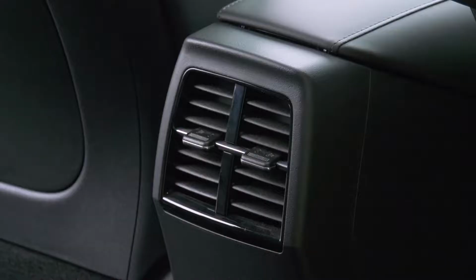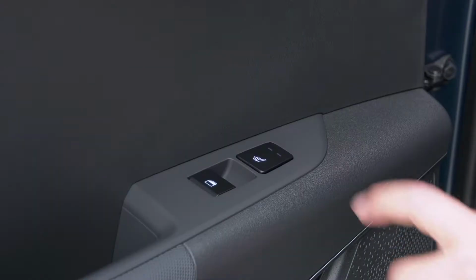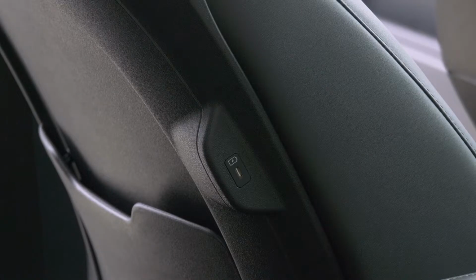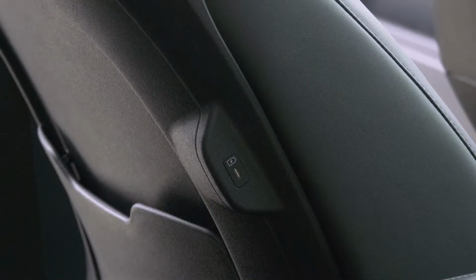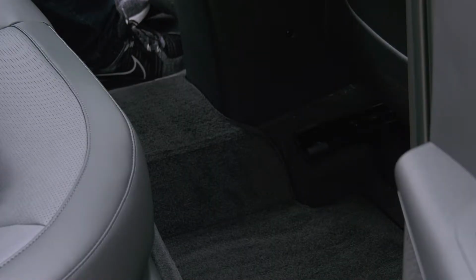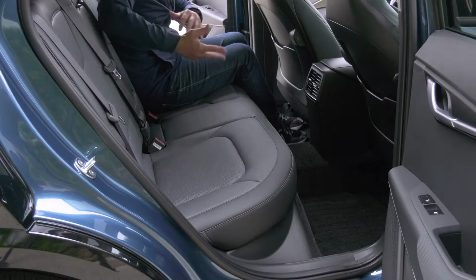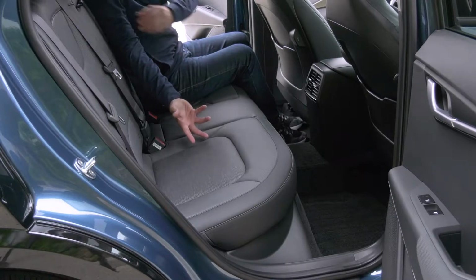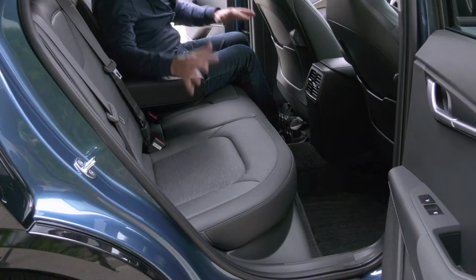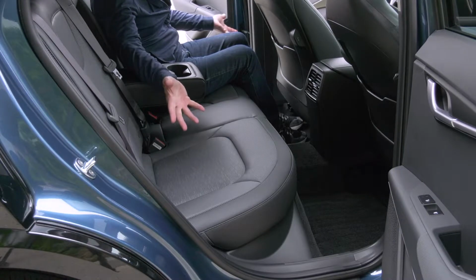There is no separate climate zone. There are adjustable vents. However, there are heated seats at this trim level. Very nice. Also, I like where Kia puts the USB ports. They're up high, easy to get to. The center spine is moderate in size. It will take up a little bit of footroom if you have 3 adults back here, and you can do that. But if you want everybody to be comfortable, keep it to 2 back here. In that case, this is a nice space.